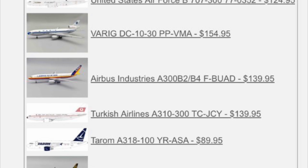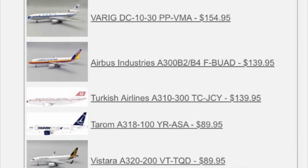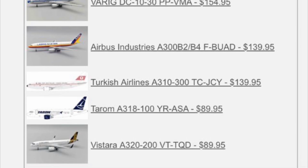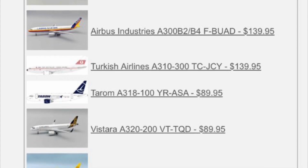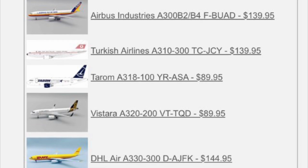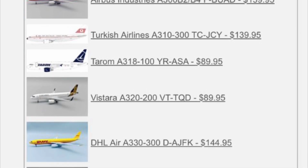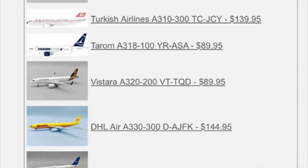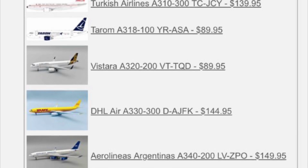Then a Tarom A318. They just retired that type recently, so Air France is now the last A318 operator in the world. Vistara A320neo up next, and that airline, they just merged with Air India not too long ago, so kind of an outdated aircraft now, if you will. DHL A330-300 with a German registration. Very cool. I think it might be the first time I've seen the DHL A330-300 in model form.